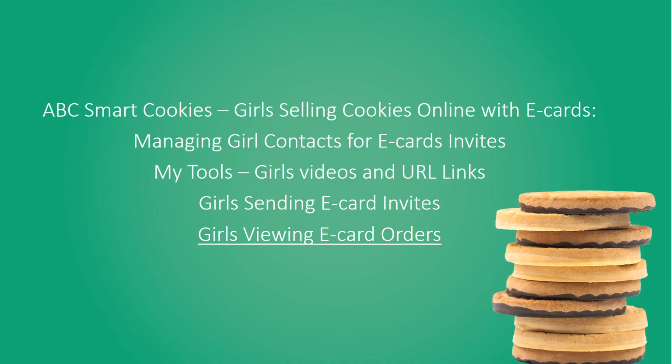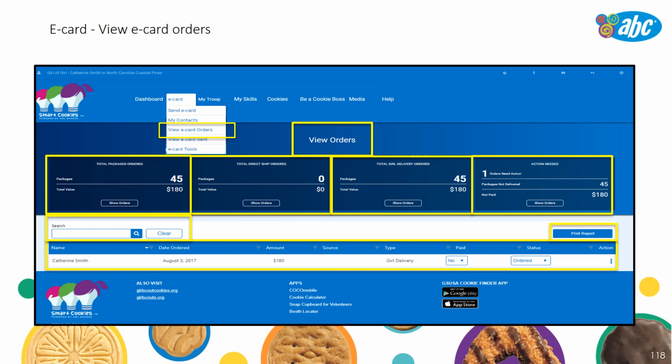Girls viewing eCard orders. To view their eCard orders, girls can hover over the eCard link and click on View eCard Orders. They will see each order placed via eCard. The dashboard provides information on the number of sales, packages sold via Girl Delivery and Smart Cookies Direct Ship, as well as showing how many orders need to be paid and/or delivered. The order grid shows the name of the customer and the order that they placed. You can also see the order status and print a report showing all orders received, including direct shipped orders.